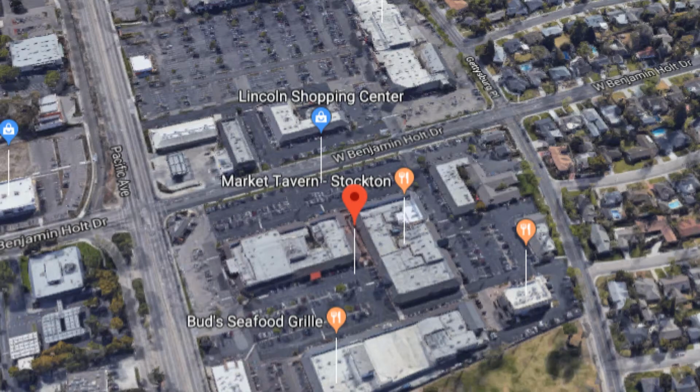If you just look at Google Maps in its current day, how it sits right here on 2 lots. Ben Holt goes right in the middle, and Pacific Avenue stretches alongside both properties.